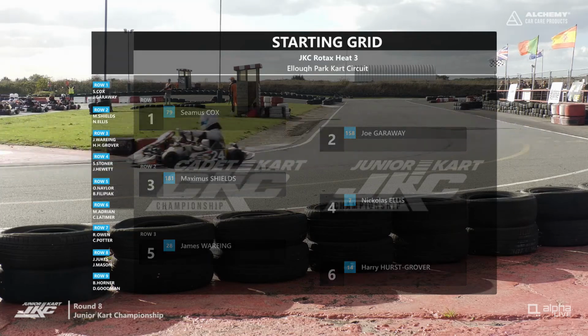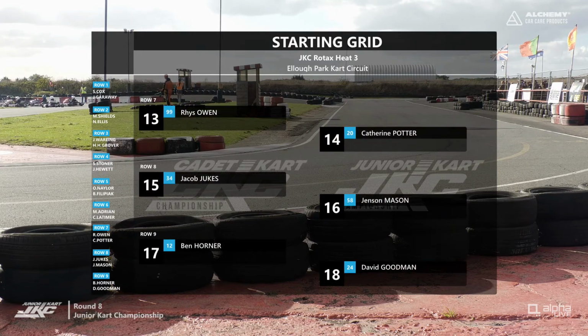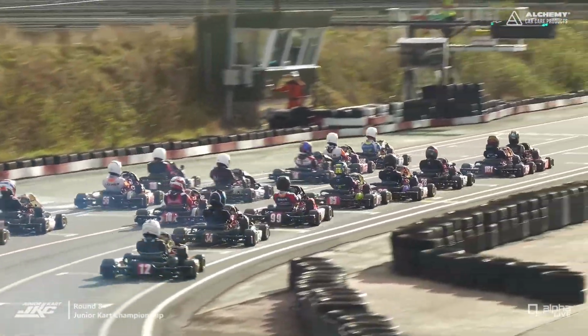Then it's going to be Stoner and Hewitt, Naylor and Filipiak, Adrian and Latimer in front of Rhys Owen and Catherine Potter, Jacob Dukes and Jensen Mason, Ben Horner and David Goodman. Here we go then into the tram lines. No time to breathe. We're away and racing.